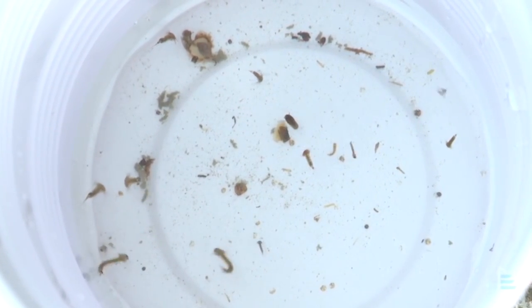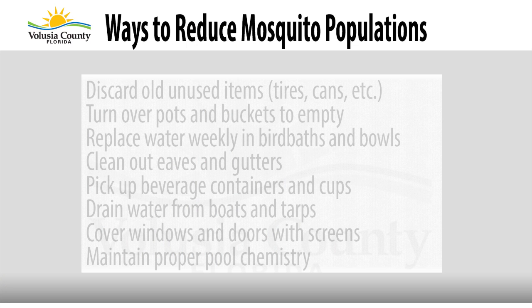Other steps you can take to help reduce areas for mosquitoes include discarding old tires, drums, bottles, cans, pots, and broken appliances. Turn over empty pots and buckets. Replace the water in bird baths and in pet dishes at least once a week. Clean out eaves, troughs, and gutters.